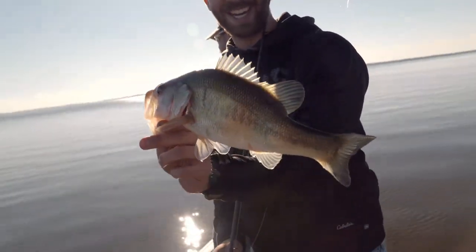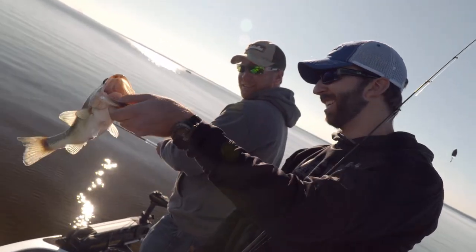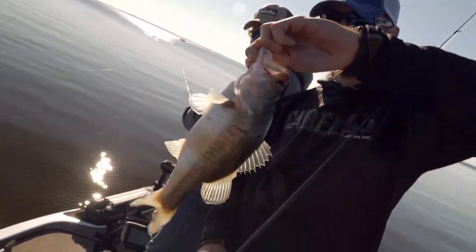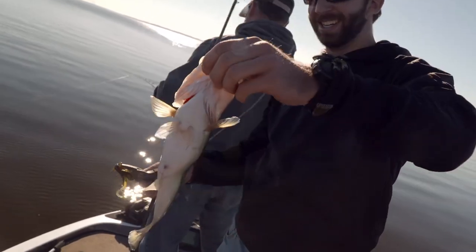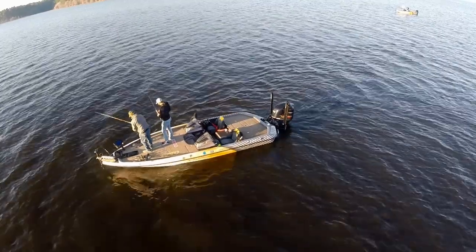Yeah, he's a little chunky for his size, I feel. Look at that. Oh, Lordy. All right, see you, little fella. We'll be right back with more action from Toledo Bend.